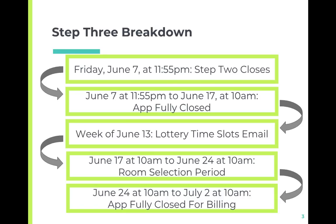The application portal will close again on Monday, June 24th at 10 a.m. and will remain closed until Monday, July 2nd at 10 a.m. in order for us to process your room reservations and meal plans. At this point, we create charges for fall 2019 and pass them over to your student account. Provided you complete your application by June 24th, all of your housing application and dining charges will post to your student account in order for the first e-bills to go out. This is also in time for you to sign up for a payment plan with Student Business Services if that's something you'd like to do.